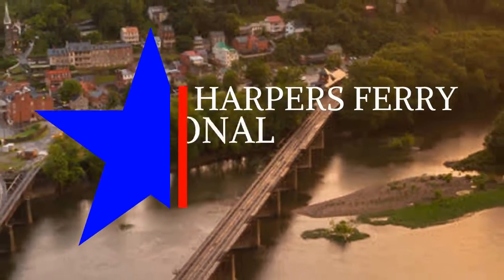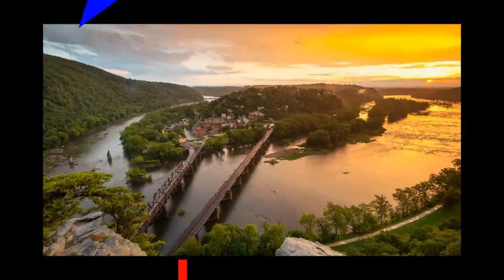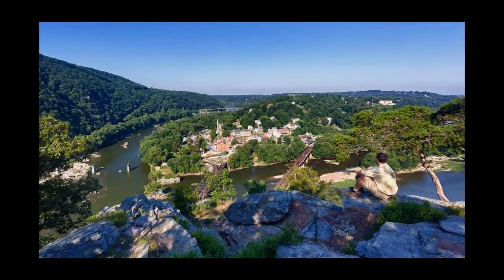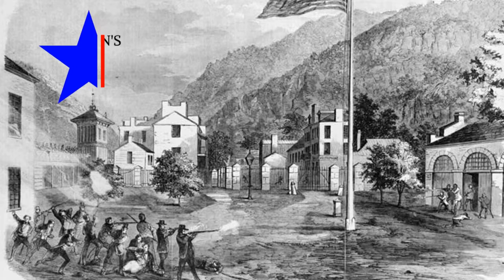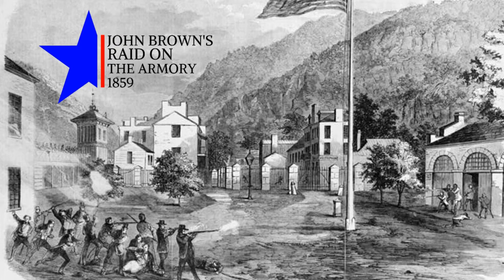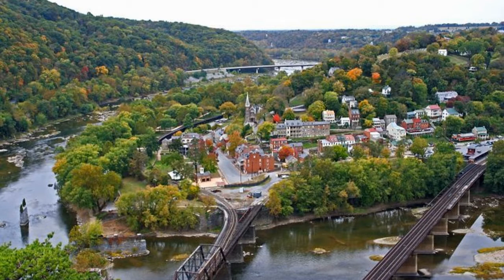Number 1. Harpers Ferry National Historical Park, Harpers Ferry, West Virginia. Harpers Ferry is the home to the Battle of Harpers Ferry, and the National Historical Park includes the entire town. It's located in a beautiful setting. It's also nearby the Harpers Ferry Armory, which John Brown raided in 1859 as an act of protest against slavery. It was eventually taken from his control, and now this is just a great place to visit that pertains to the American Civil War.